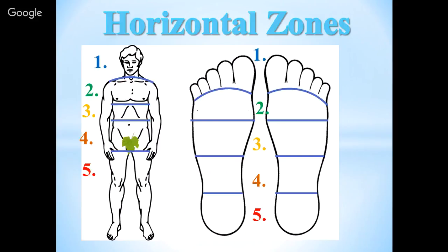This is fascinating to people that have never seen a zone map before. Oftentimes in reflexology, you see this map with all of these color-coded little squiggly lines and shapes, and it can be very intimidating for somebody who hasn't seen this idea that the body can be mapped on the feet before. So I like to start with horizontal zones because it's a cut and dry way to say, hey, these are the 5 major sections of the body, which are subsequently mapped on the 5 major sections of the feet.